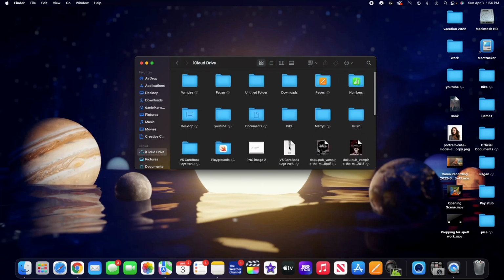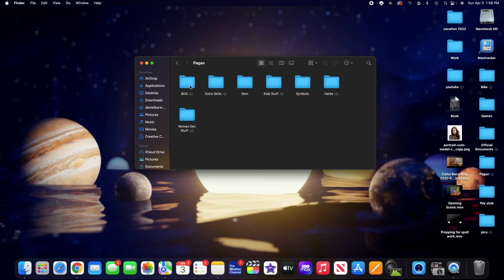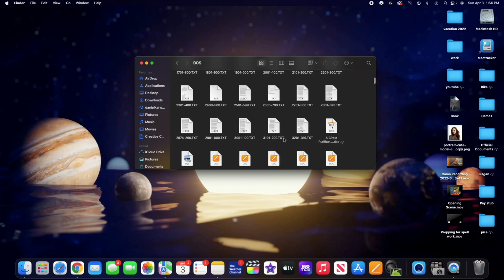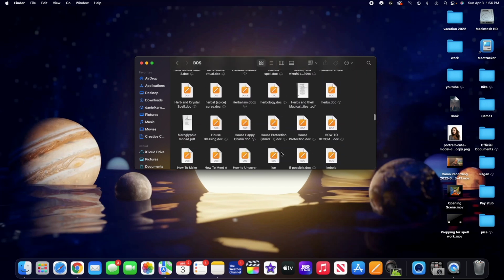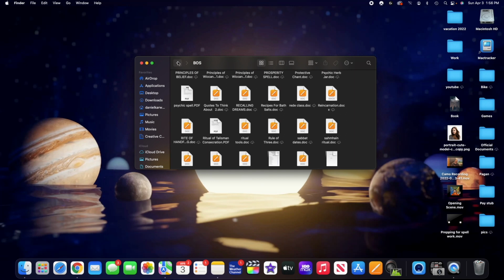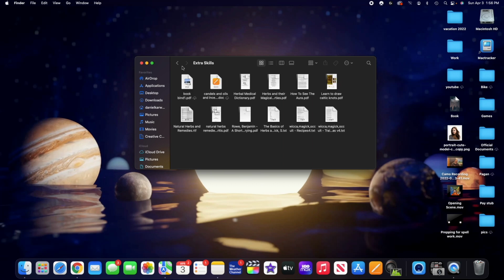And we will go to Pagan. Okay, so see, here's my entire Book of Shadows. And I mean, most of your Book of Shadows is going to be text documents, I assume. I guess you could put some pictures in there. I don't know that you would really put any videos in there unless you downloaded one of mine and decided to put it into your hard drive Book of Shadows. But you can organize it the way you want.